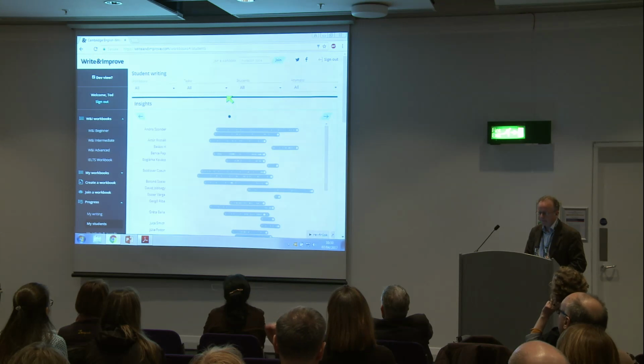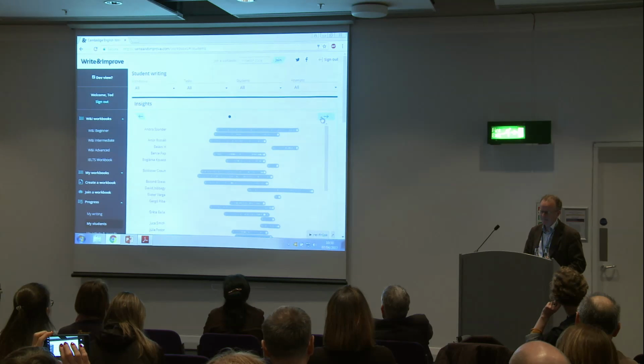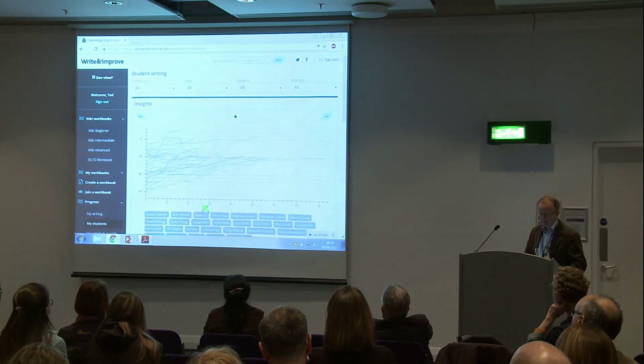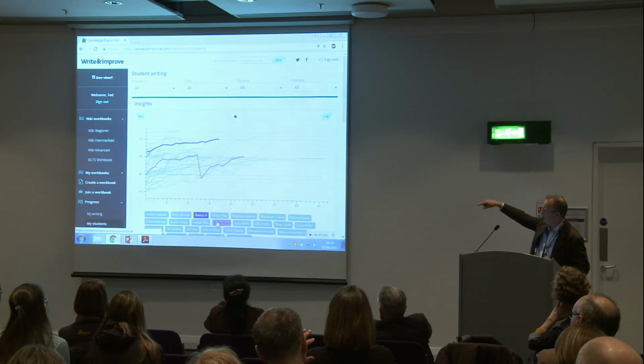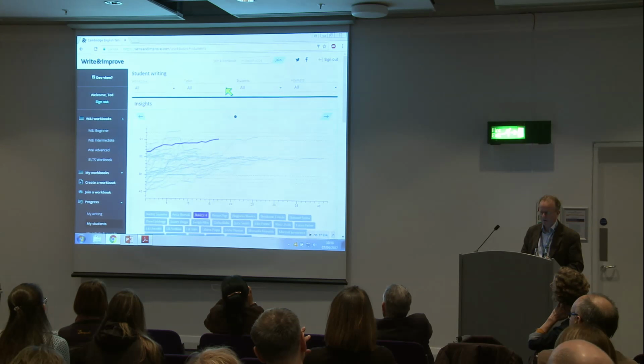And you can quickly drill down in this system to get different views. So here you have a kind of graph view, and if you want to highlight a particular student, you can highlight the student. If you want to see how they're doing relative to another one, you can just hover over them. There, something's gone really wrong because instead of progressing continuously, they've dropped off. So I might want to actually look at that and say, okay, what went wrong there?